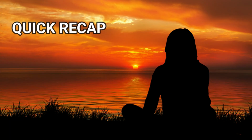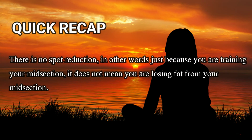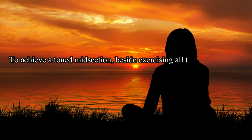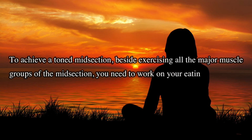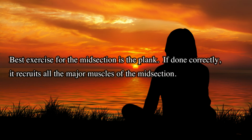Quick recap. There is no spot reduction. In other words, just because you're training your midsection does not mean you're losing fat from your midsection. To achieve a toned midsection, besides exercising all the major muscle groups of the midsection, you need to work on your eating habits too. Best exercise for midsection is the plank. If done correctly, it recruits all the major muscles of the midsection.